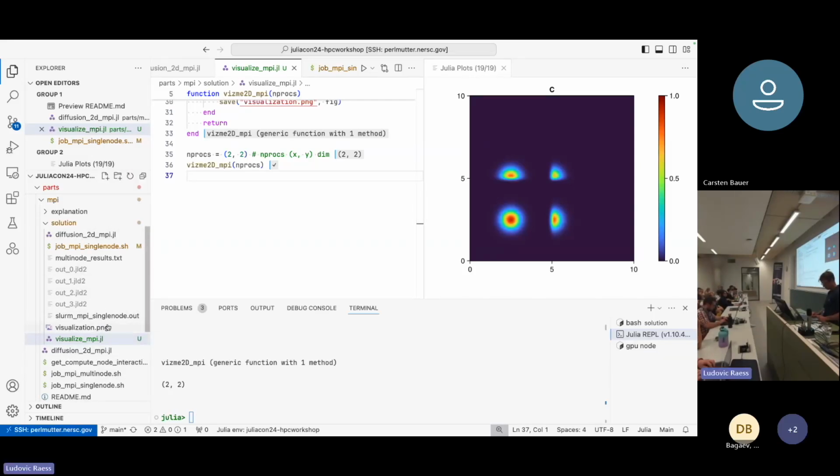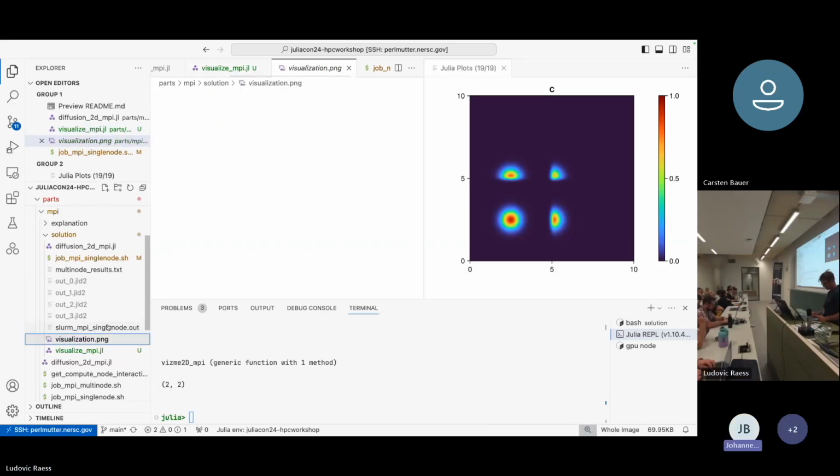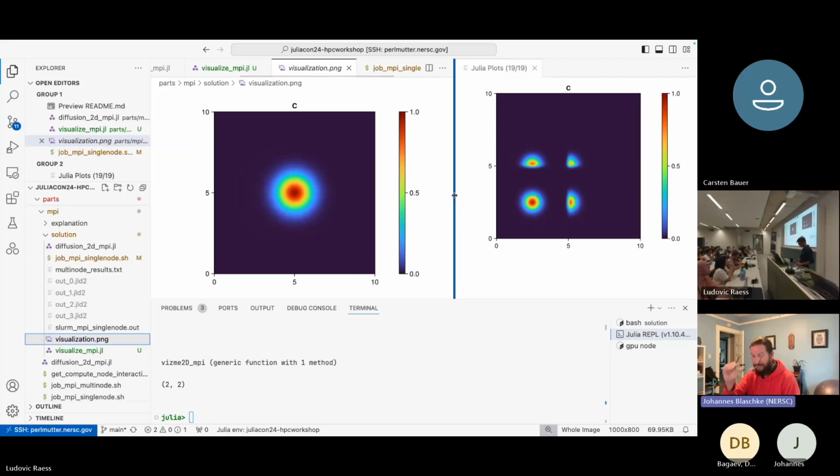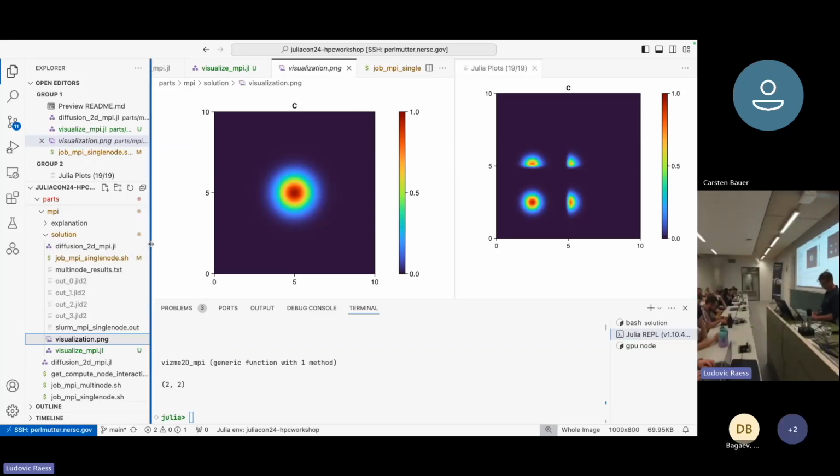Maybe I want to point out that this is really common when you develop MPI codes. You get some weird errors like this. This might be some halo exchange not being done correctly because of an off-by-one error. So this is normal. If you get the same ugly plot, then compare in the solution folder. There also is the code file, right?